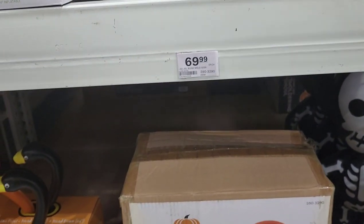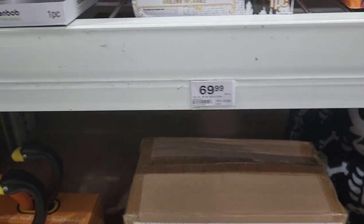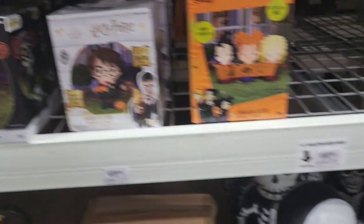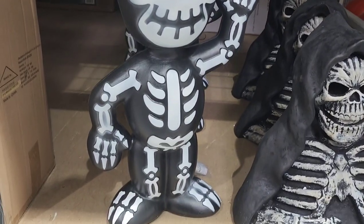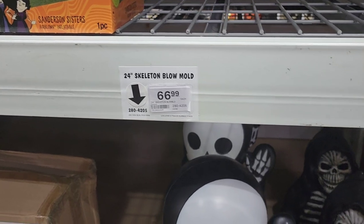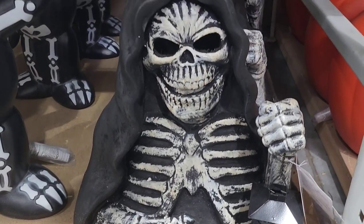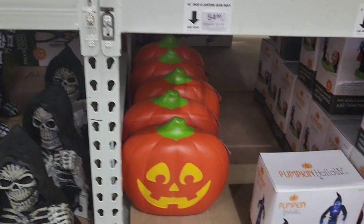And then this is the blow-mold sign, the jack-o'-lantern blow-mold sign. This guy is $69.99. That's kind of cool. By the way, the spooky mingos, as they're called, spooky mingos. That's awesome. $13.47 for those. And then we've got this little blow-mold skeleton guy. See him? He is $66.99. And then you got like what I believe is like a little resin lighted skeleton. It's pretty cool. He is $49.99.